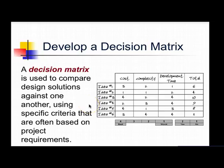So, a decision matrix. Basically, that's how you look at your different ideas to determine which one is the best. And you rank them on different areas. So like this one was cost, complexity, development time. And the higher the number, the better it is.